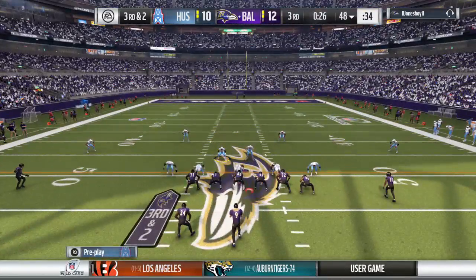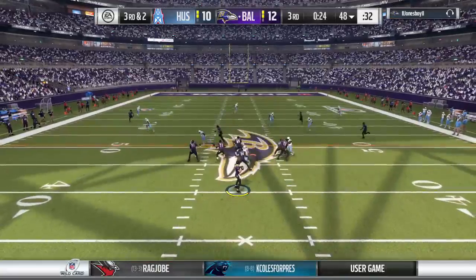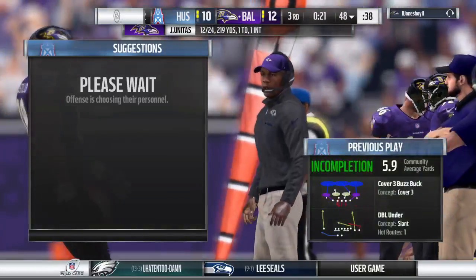No. Check. Patriot. Set. Blue landing. They'll go to the air here on 3rd and 2. Trying to lay one up deep. So they took a shot there on 3rd down, couldn't get it.